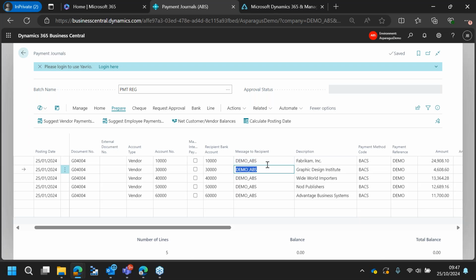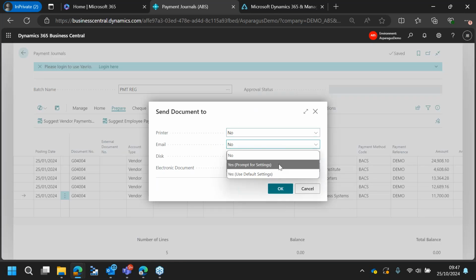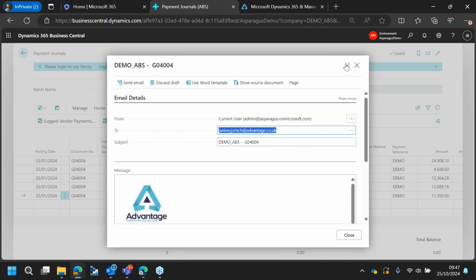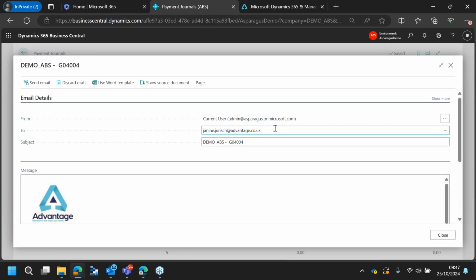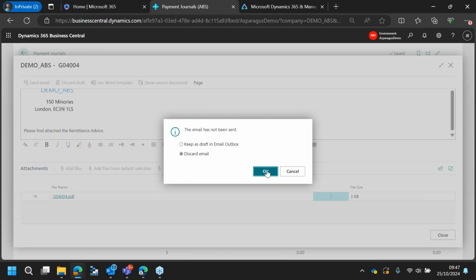What you could also do is send out vendor remittances. Just to show you, you can send it for one or for all. I just want to do this manually so I can show you, as we saw with the customer statement, it would create the email for you. You can create an email body, and it would then add the remittance to it and send it out. Okay, so I just want to discard this email.